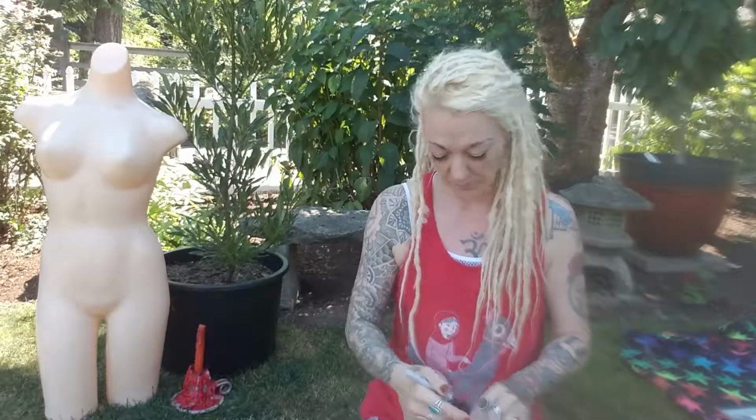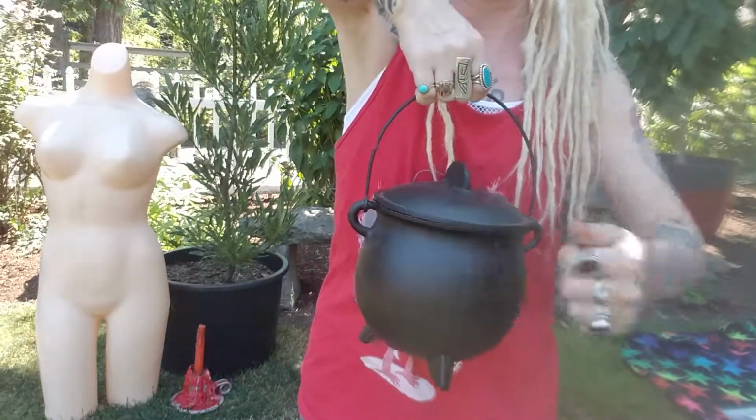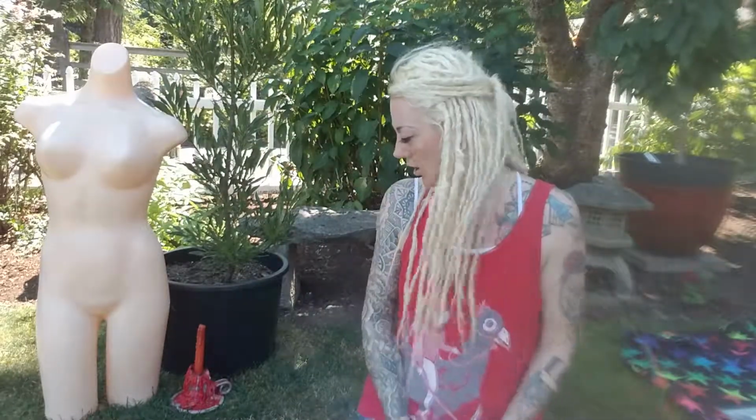Okay, so Sharpie, dry bay, full moon or new moon, burn it in your cauldron. This is a big one I got. I paid $100 for it, but it's cast iron, and I'm building up my muscles day by day with that cauldron. Okay, let's move on to the next book.